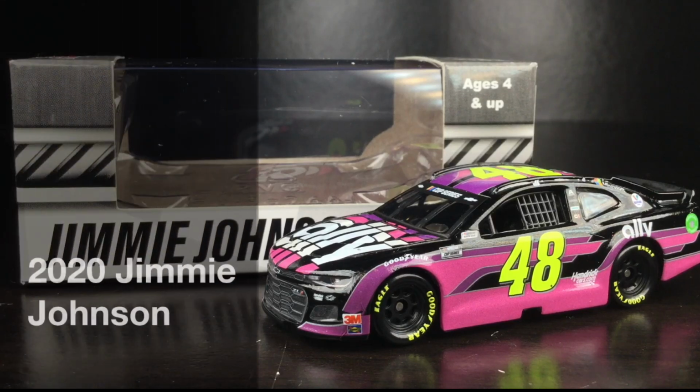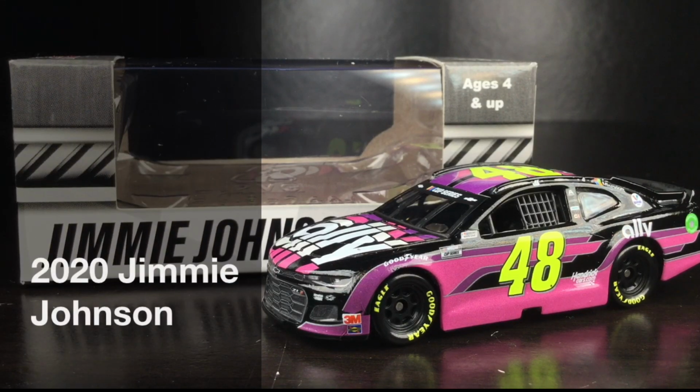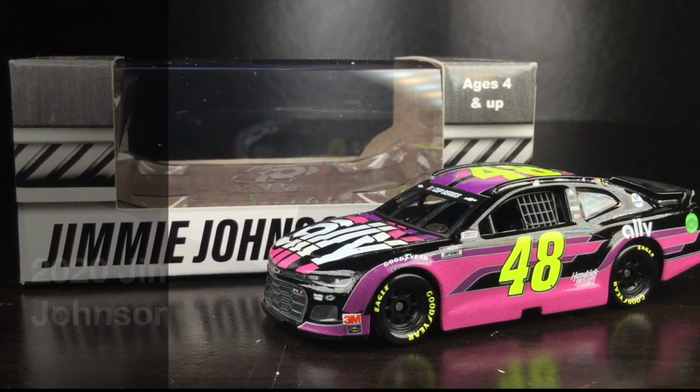In today's diecast review, we're going to be taking a look at a Jimmie Johnson alternate paint scheme that I think a lot of people forgot about. Well, guess what, folks? This thing's freaking awesome, and we're going to be doing a review on it. So, get your popcorn. Here is Jimmie Johnson's 2020 Fall Vegas Danny Koker Ally Chevrolet.